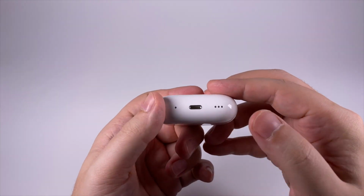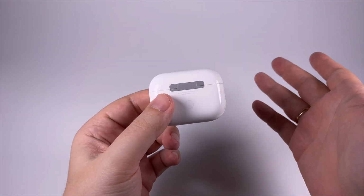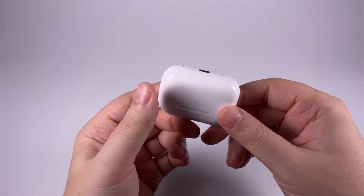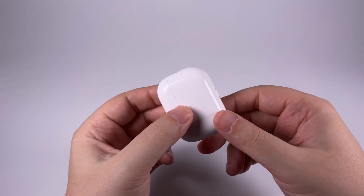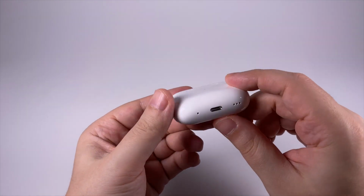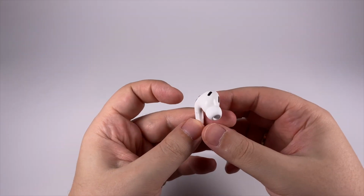And also they add speakers, so if you lost this case somewhere in your room, you can just press a button in the Find My application and they start playing a sound, so you can find them. And also Find My can show you the approximate location of every single earbud if you lost them, but it's more approximate than the case itself. So really solid build. Here are the earpieces themselves.